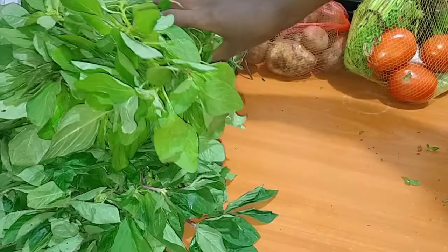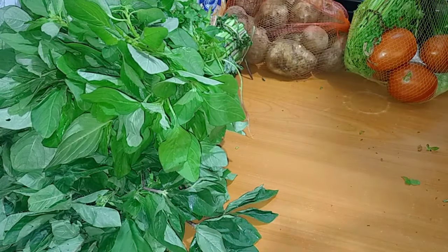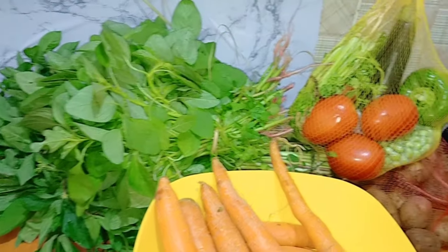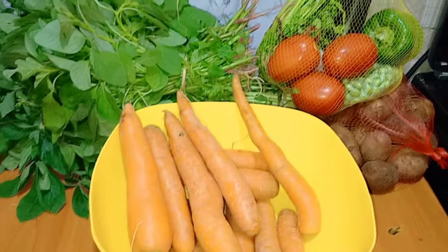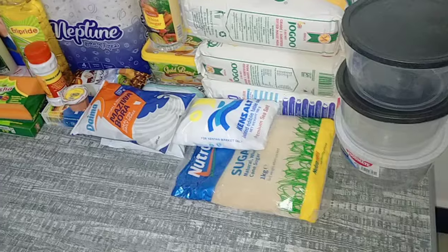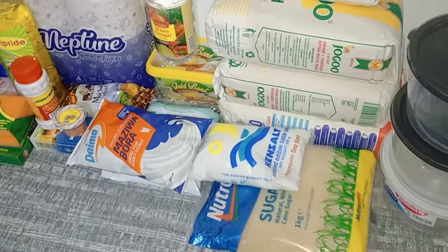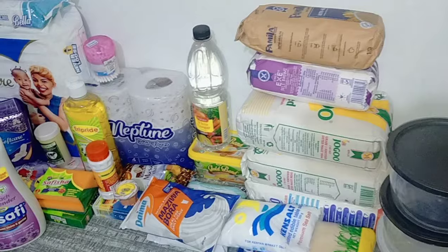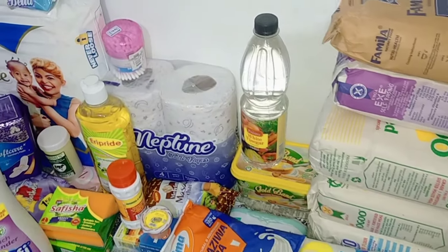Yeah, so for the green groceries, I got this. I also added some carrots and yeah, that was it for my green groceries, and that was it for actually all my haul. Yeah, so that's all I got, and it's going to actually push us for some time before we do another restock.